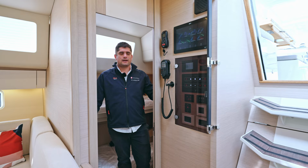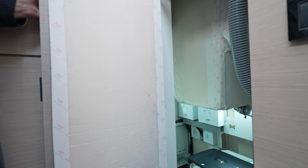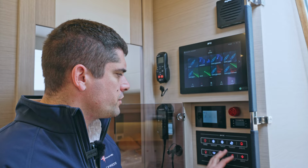The lateral cabin with bunk beds offers comfortable access to the engine room. The main control panel is located near the entrance to the saloon for easy access from interior and exterior. In this place you have all the electrical switches for water, electricity, generator and air conditioning.